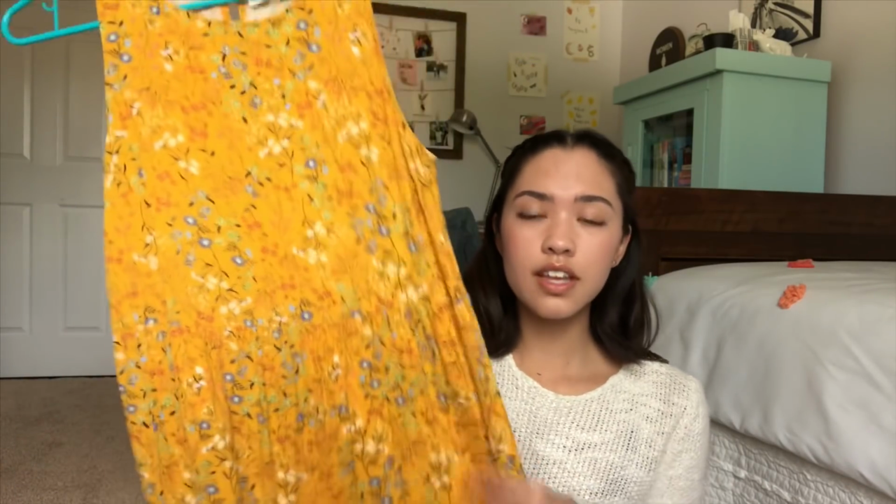The last piece is a clothing item I got from my local Goodwill for, I believe, $6, and it is one of my favorite dresses of all time. I love it so much. Like I said in my last video, I love Old Navy's florals, and my Goodwill happens to have a lot of Old Navy, so that's awesome.